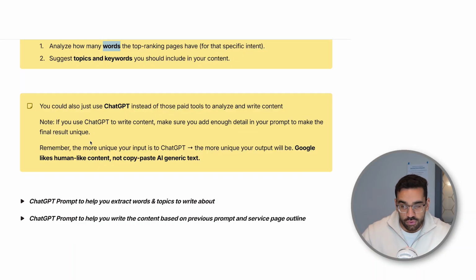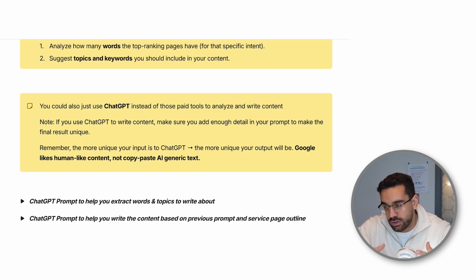If you don't want to pay for these tools, you can use ChatGPT to hold your hand, help analyze the existing content out there and help you write your own. And a small note, if you do use ChatGPT to write content, make sure you add enough detail. Make sure you give GPT enough detail about your own company to make the final results unique.